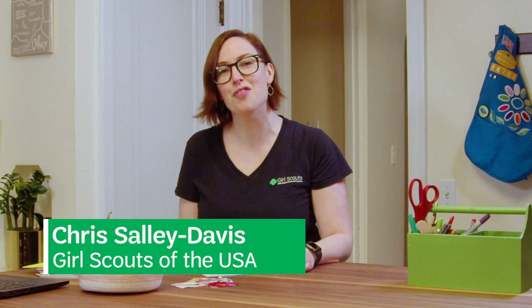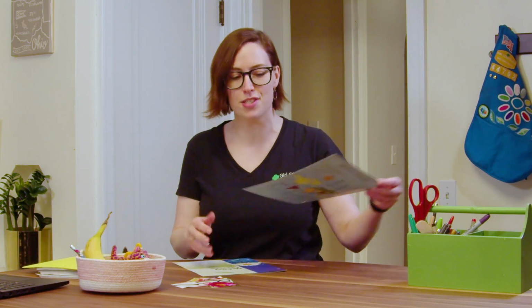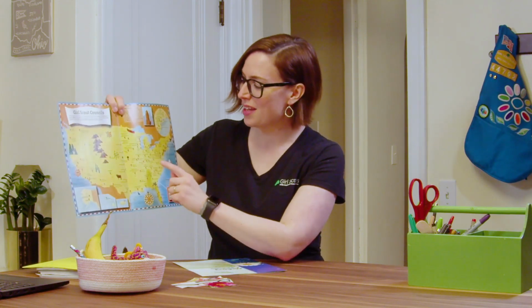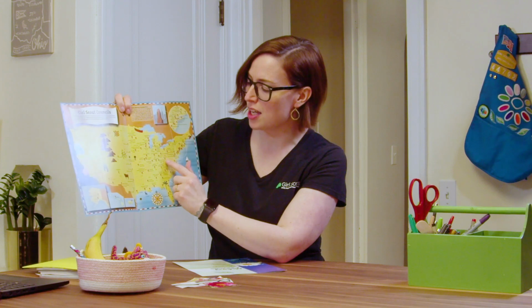I'm also a troop leader for my daughter's Daisy troop, and we are located in a council called Girl Scouts of Western Ohio, which is located in the great state of Ohio. Ohio is right here, right below Michigan, above Kentucky, and Western Ohio runs all along the western side of the state from Cincinnati all the way up to Toledo.